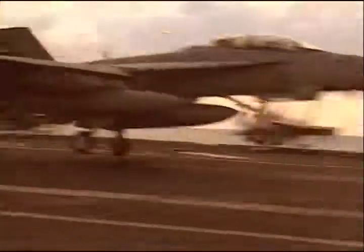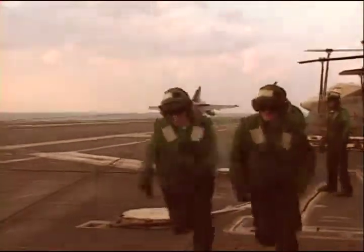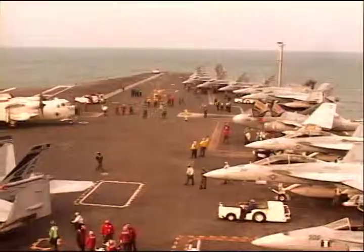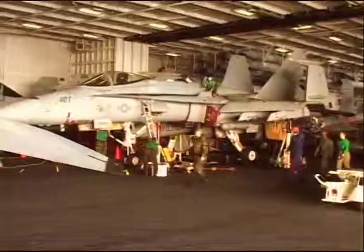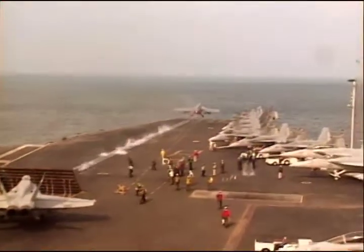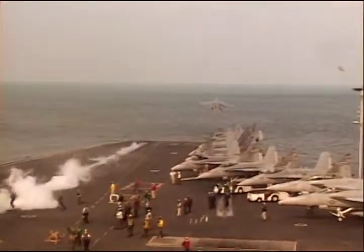As you can imagine, an aircraft carrier in the Persian Gulf during a time of war is a hub of activity. The USS Dwight D. Eisenhower is home to more than 5,000 sailors and around 60 aircraft. FA-18 Hornet fighter jets launch throughout the day, providing security and stability in the region.